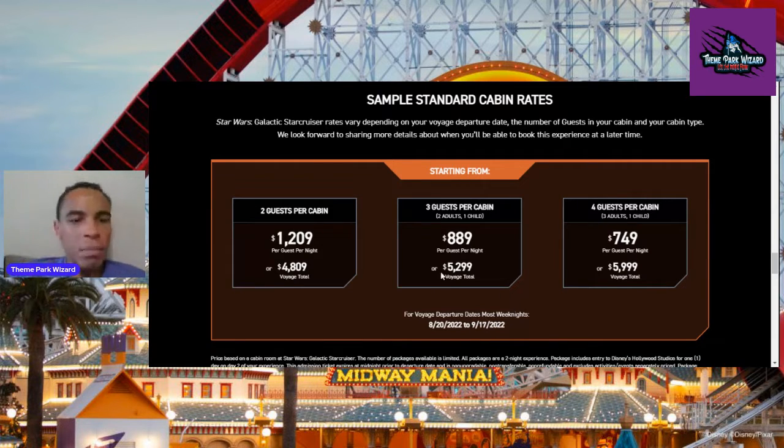We have two guests and a standard cabin. These are just all standard cabins, so the smallest version. These are still expensive for the smallest version, but keep in mind any suites or anything will be more expensive than this. Two guests is $1,209 per guest per night, or $4,809 for the voyage total.